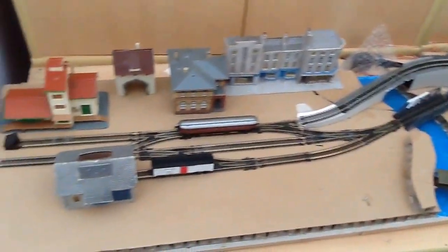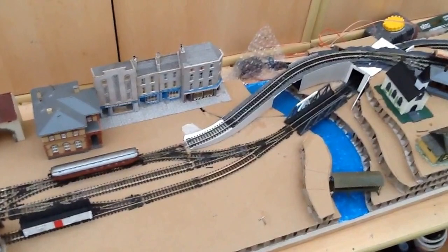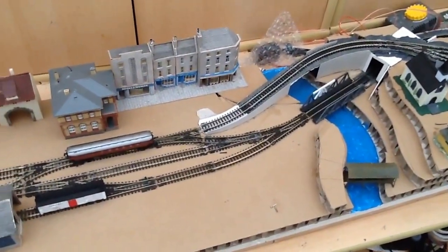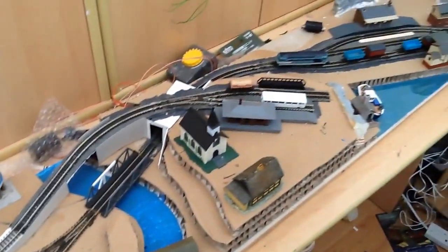But as you can see, quite a lot there you can do in N, and not costing me too much money again. So hopefully this is one layout I'll finish. I'm really keen to finish this one. So hopefully this will be a layout you'll actually see through our videos getting finished.